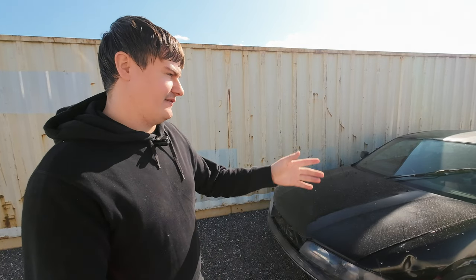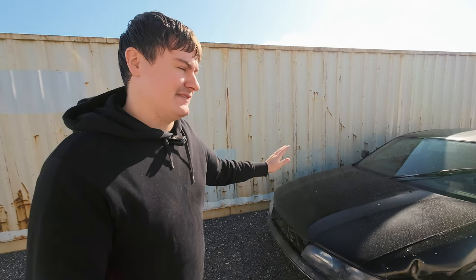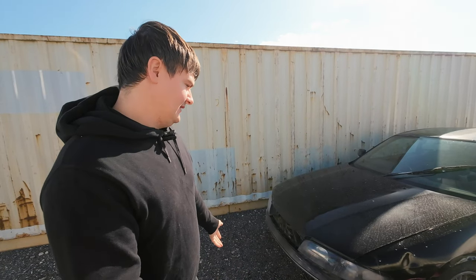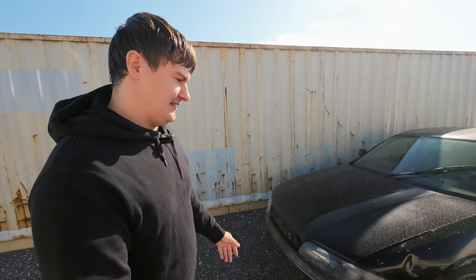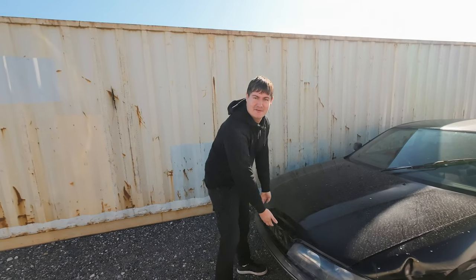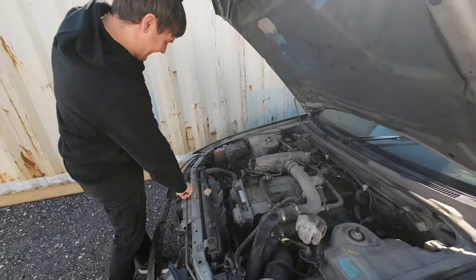You can see it's quite rough. We'll show you in a second, but the boot floor is all cut out, and it's missing all the paperwork that it needs to be registered in Japan, so it can only be used on a track, can't be exported normally. So it sort of ticked all the boxes, and I think it's an RB25 turbo. We'll find out in a second.